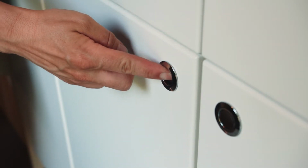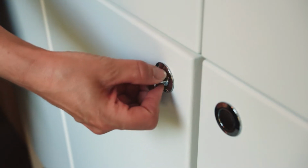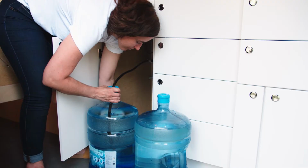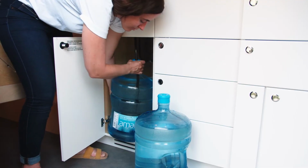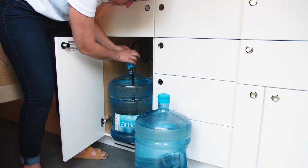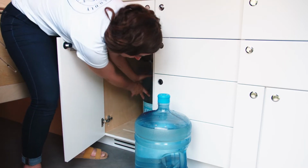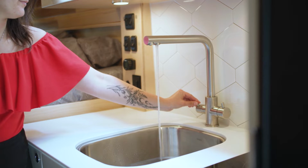The other source of water comes from 2 18-liter bottles placed under the sink. The first one is included in the rental. The other will be charged at a cost of $10 when you return if you use it. We call this water reserve the drinking water since it is spring water. To access it, you will have to open the tap on the right side of the sink.